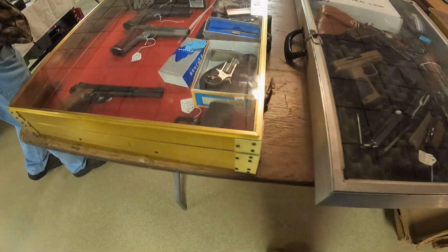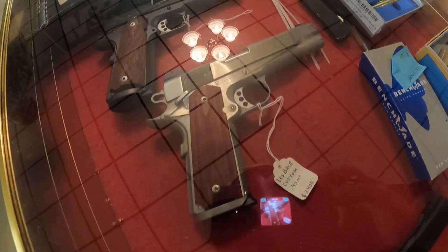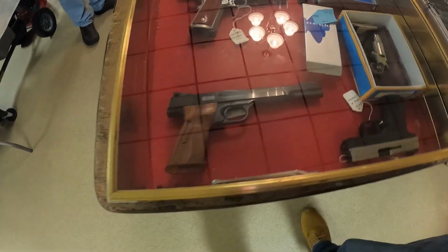See a SAR, I don't see the price tag on it though. I brought one of those in the car to trade. 475 for a Springfield. A Les Baer Custom, 2400. Nice gun right there. .22 right there, can't see much of the price tags on these things.